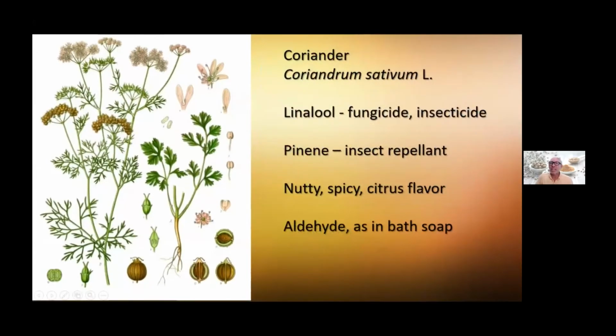We've not yet met linalool, a compound found in coriander, which again is a biocide, fungicide and insecticide. Pinene we haven't met yet. As per its name, pinene is also found throughout the conifers and is an important terpene, like turpentine, another insect repellent, not necessarily an insect killer, but just something that would keep the insects away or at least turn them off. You know about the kind of spicy citrus flavor of ground coriander. But interestingly, this plant, Coriandrum, actually synthesizes aldehydes, and aldehydes are soap.